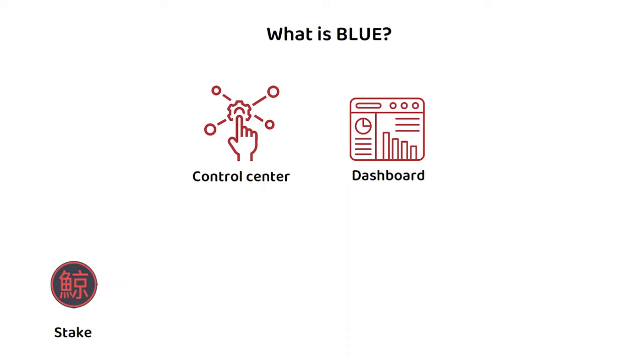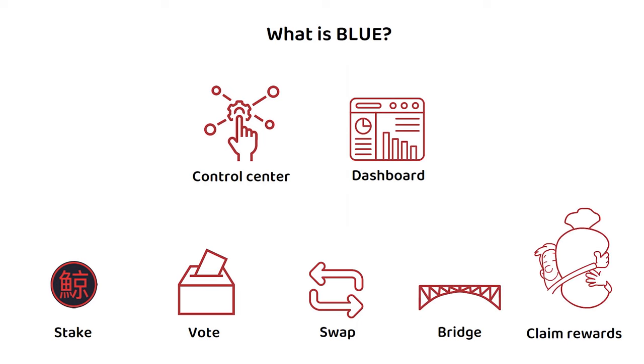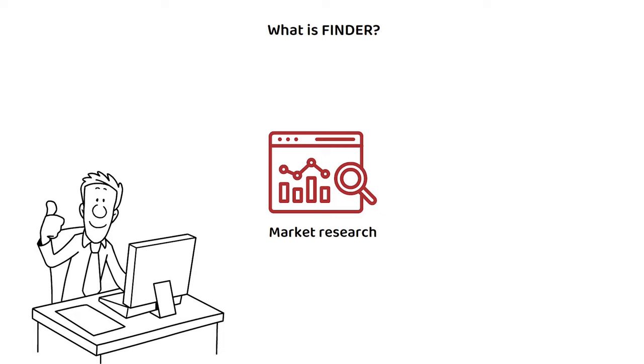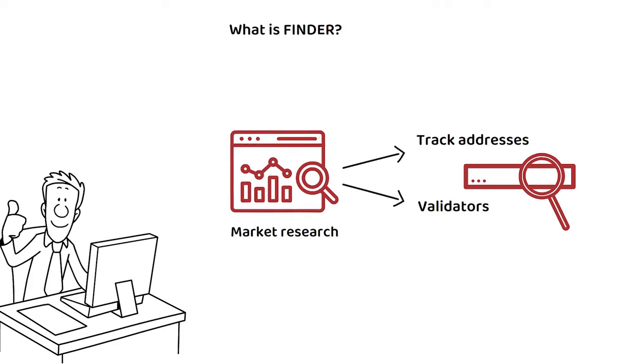Here you can stake, vote on governance, swap assets, bridge assets to other platforms, and claim any network rewards. Finally, we have Finder. In short, Finder makes it easy to conduct market research by allowing users to track addresses, validators, and more. But how about the tokenomics?